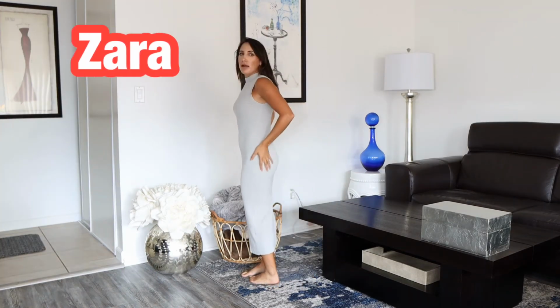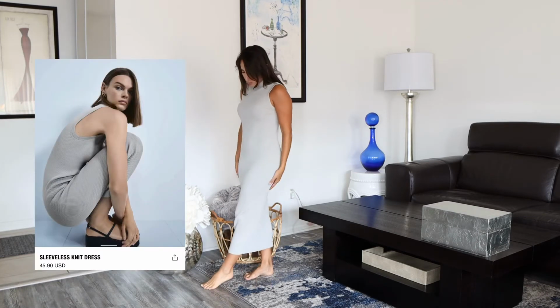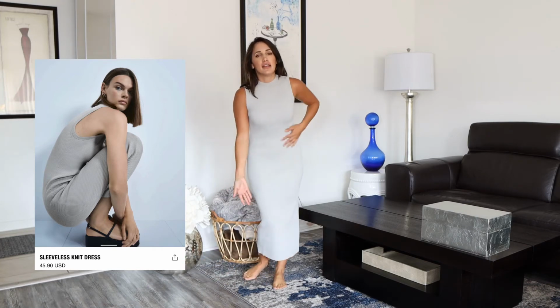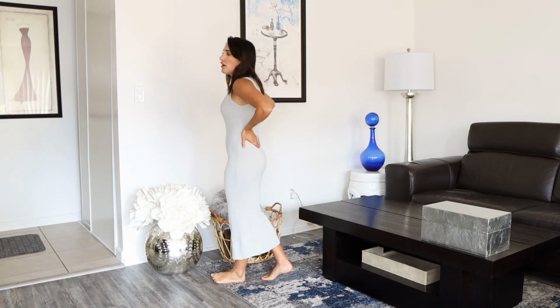You guys, next up I just got this knit dress. It is so buttery soft and smooth, from Zara as well. Again, perfect length for a shorty like me. I would totally wear this with some boots in the fall, and a nice statement necklace, and I just love the color. I love the way it feels. It's so comfortable, and I feel like it's flattering and it doesn't cling, because I feel like knit sometimes just clings to every part of your body.